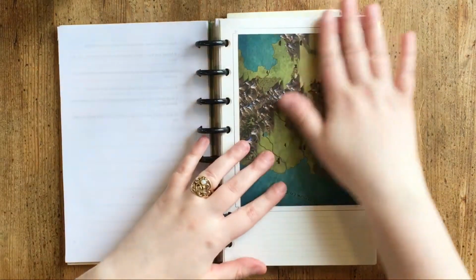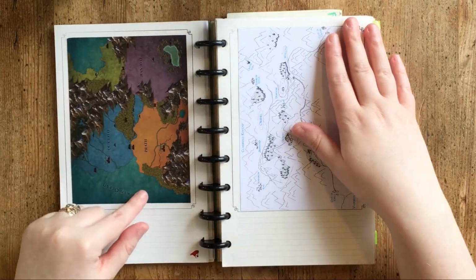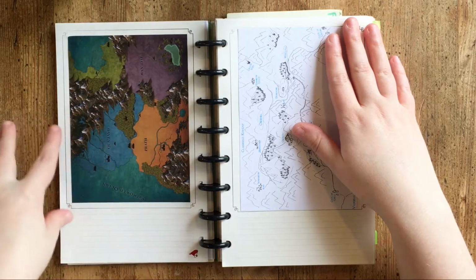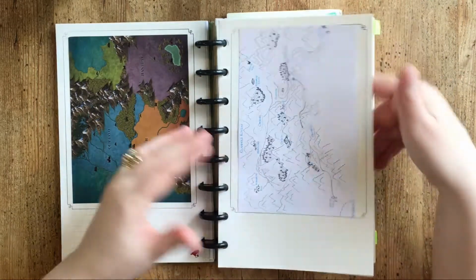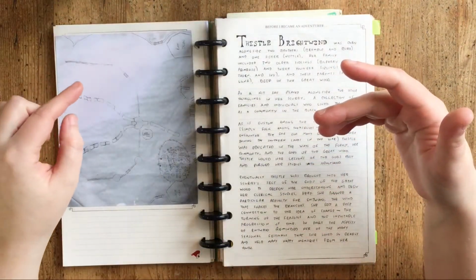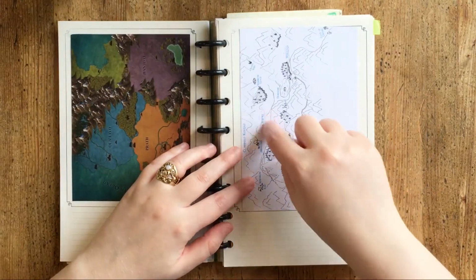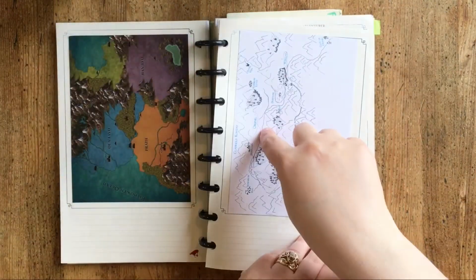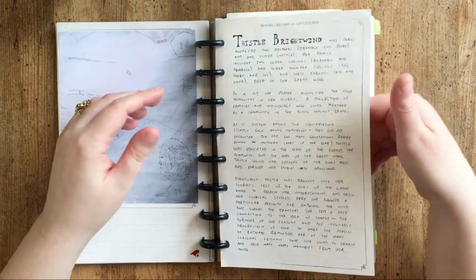Good stuff. Then maps. This is the world map. This is the world map with cultural regions, so like the different nations. This is the map of the area that we're in. And this is a map of a city in here. So this place here. This is my little character backstory that I copied over.